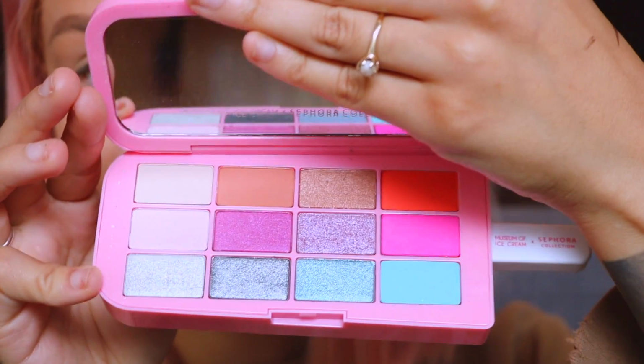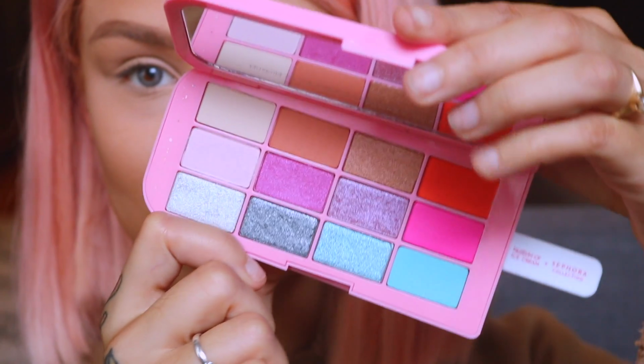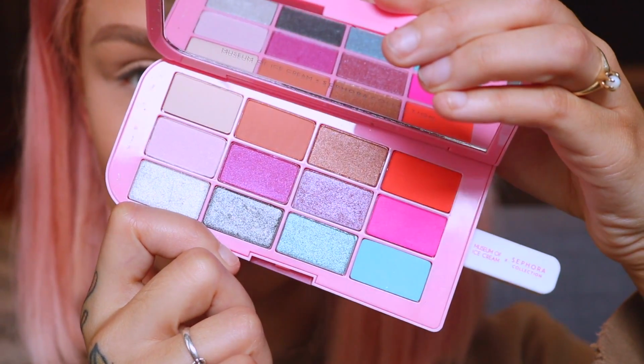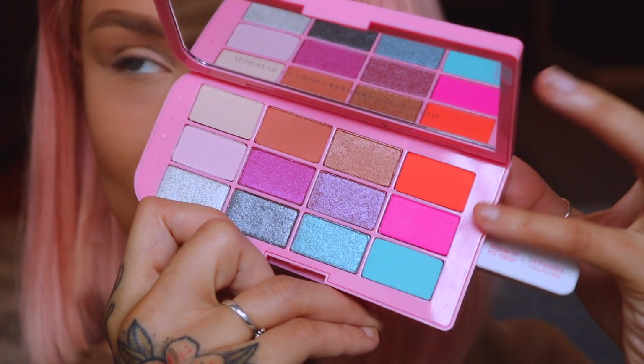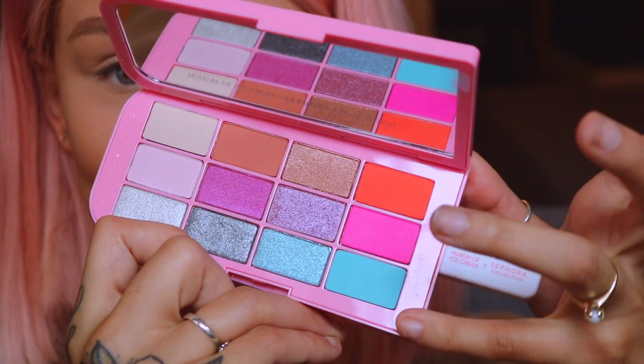This is the palette that comes in the collection. So cute. It's a little popsicle. When you open it up, it is just the absolute prettiest thing. This is the Dream Team Pigment palette. This palette's really playful to me. There are 12 sprinkle colored shadows and they range from mattes to shimmers. This column in particular was what got me really psyched.